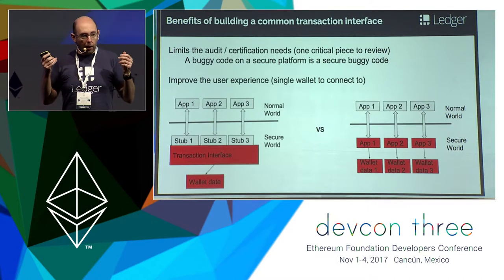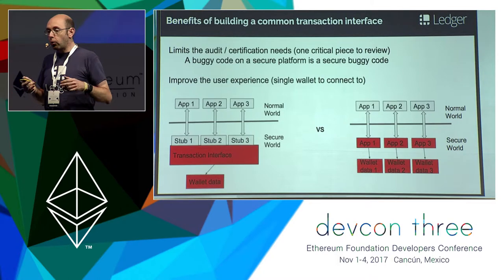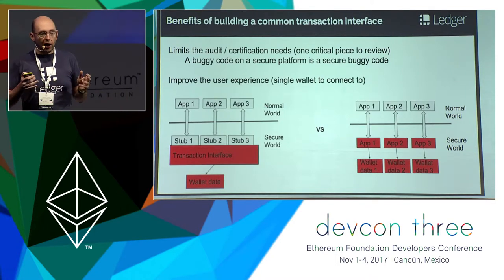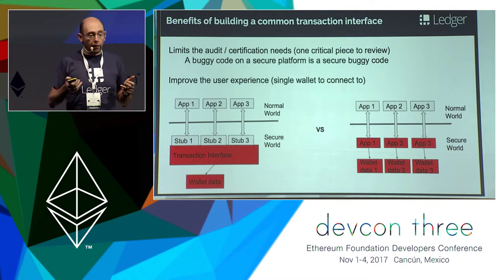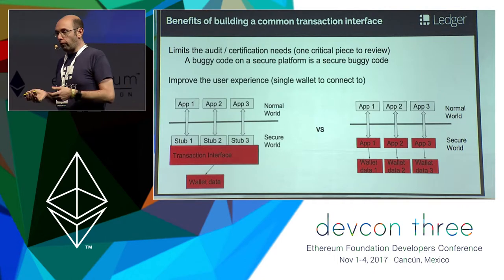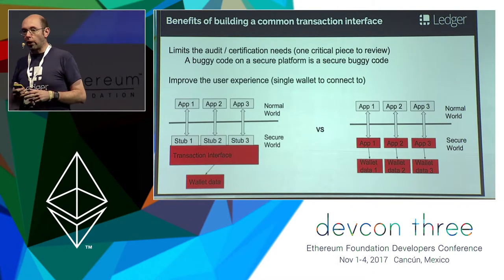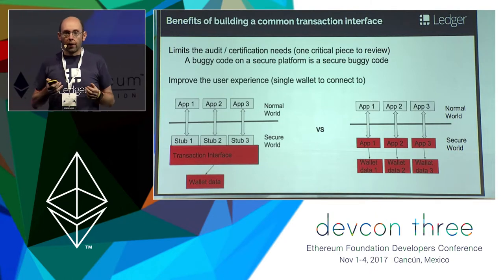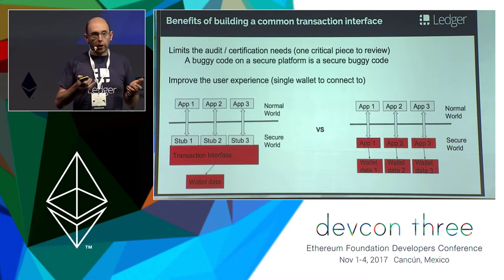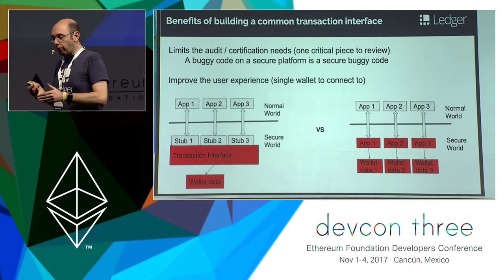So first, why are we designing a transaction interface rather than running with a set of different applications? The point is we are saving time by doing that rather than just letting each provider design his own set of applications. As we've seen before, formal validation is quite complicated, so that's just an example. If we want a formal validation of a secure hardware, it's better to do it on a common interface than to duplicate the work on a set of applications.